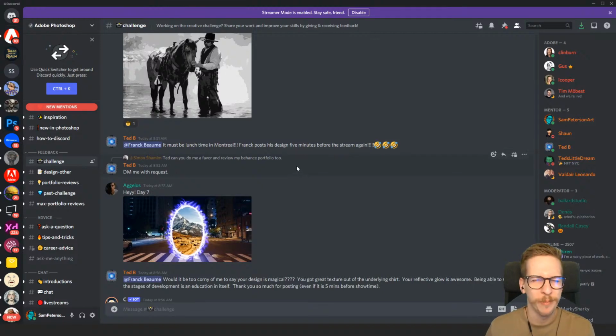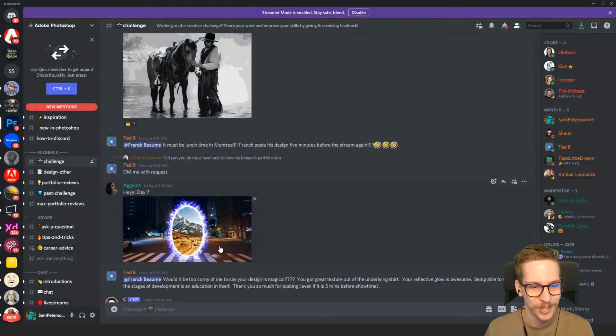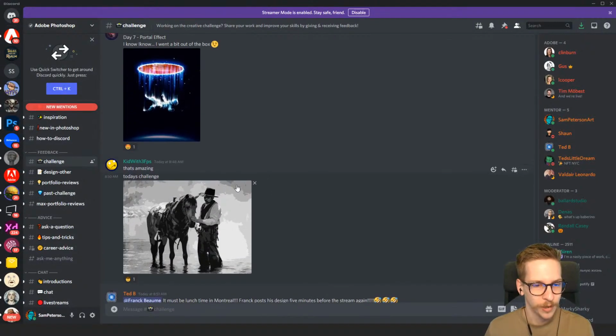Agelos, I'm never sure how to pronounce that. Sorry. This is looking great with the portal effect. I've really been enjoying seeing the portal effects. It's really cool to see what shapes and things people come up with. Like I like the spikiness of this one. That's really neat. We already got some of that vintage photo challenge going.